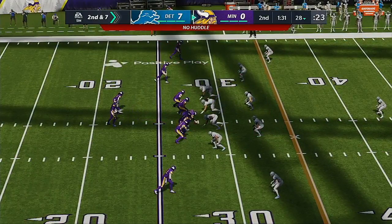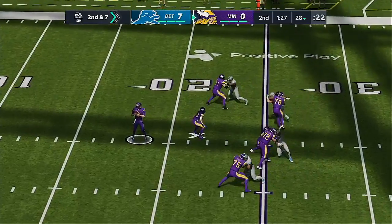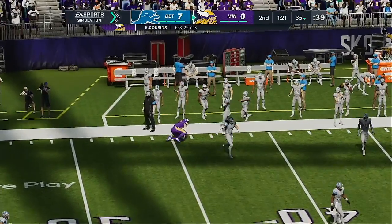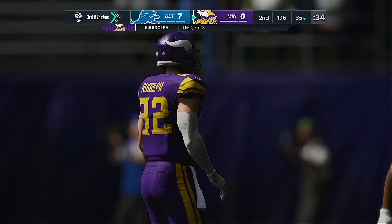The Vikings in the hurry up. They're hustling up to the line. To throw again on second down. Cousins. And he's got the hook up here. It's Kyle Rudolph. And he'll be stopped at the 35, but not before he picks up 7 yards.